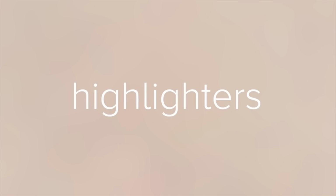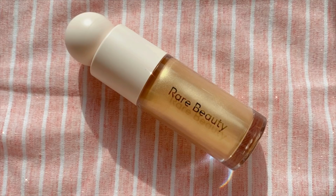It's time to get into the highlighters, and it's honestly perfect because I have a powder, a cream, and a liquid version. I'll start off with the liquid, and my favorite has got to be the Rare Beauty Liquid Luminizers. This isn't shade specific. I have 3 in my collection and I really love them all, and I like to mix them together to create my own shades as well. But this formula is beautiful. It's just a really nice natural looking sheen. You can also build it up so it's more intense if you'd like.